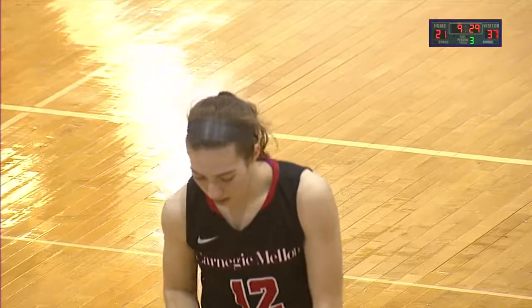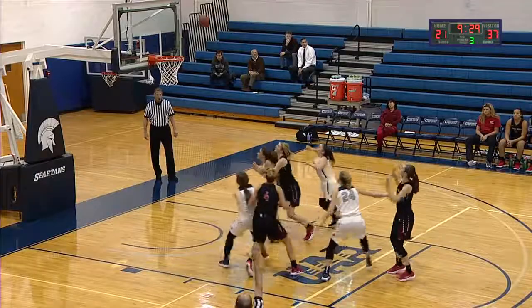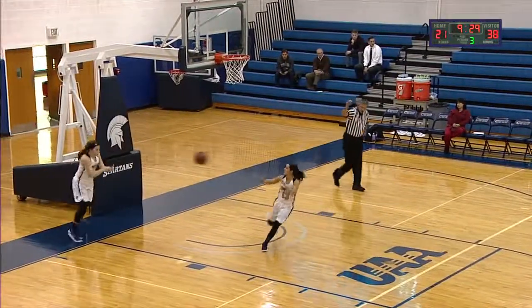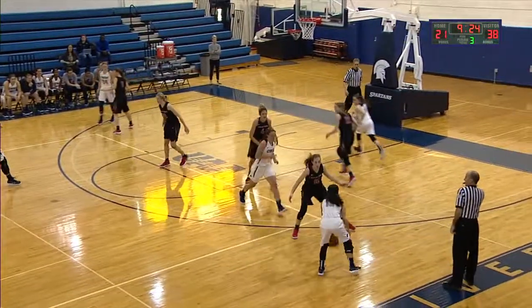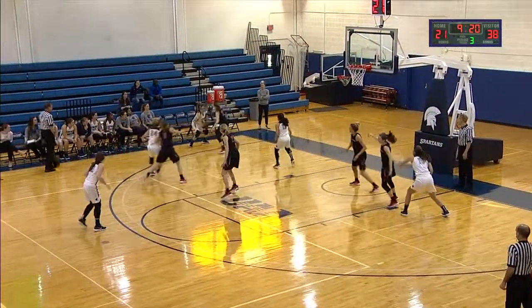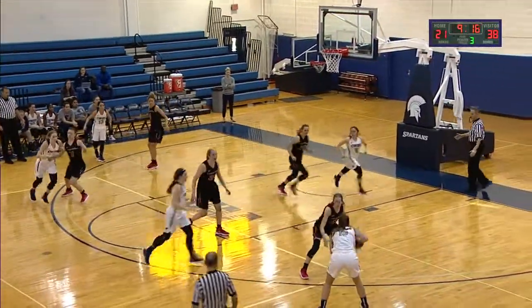And the Tartans did not attempt a free throw in the first half. And I think it's mostly just because of the way that they work offensively. I mean, they either blow right by you, so there's no contact at all, or they shoot a three. But definitely not a habit that you'd want to start if you're the Spartans defensively, sending them to the foul line. So that's hopefully a downward trend for them.